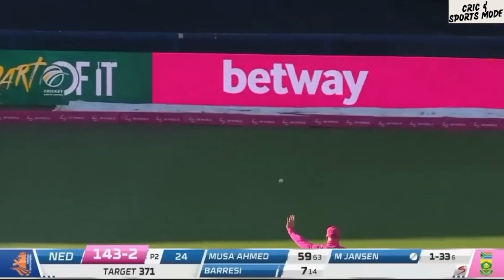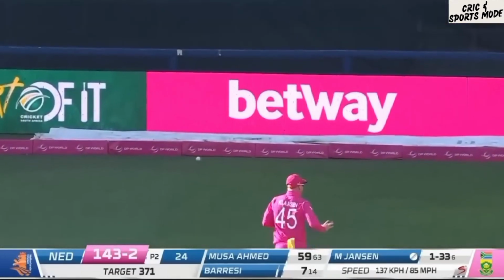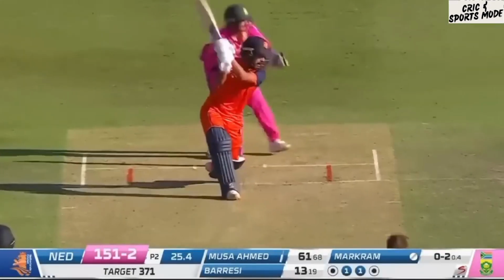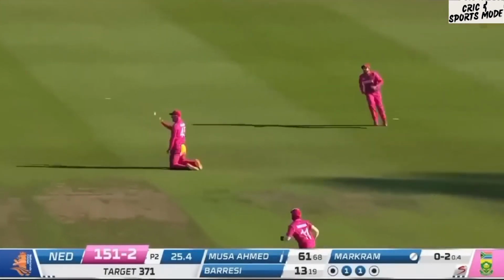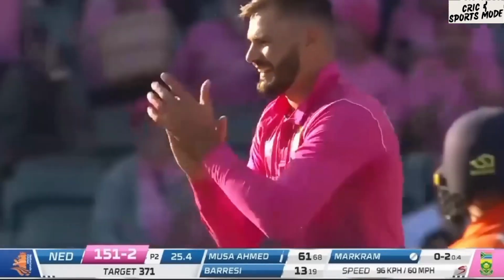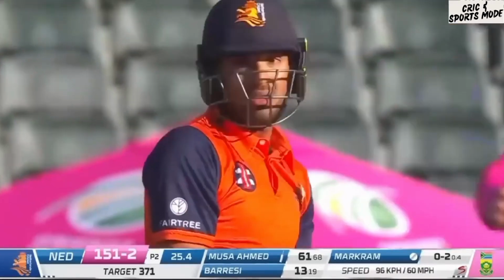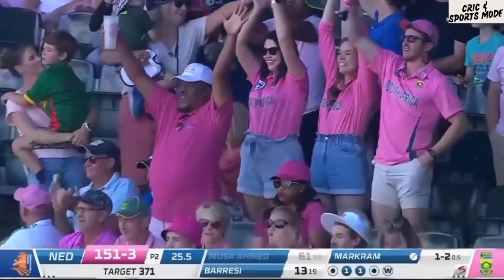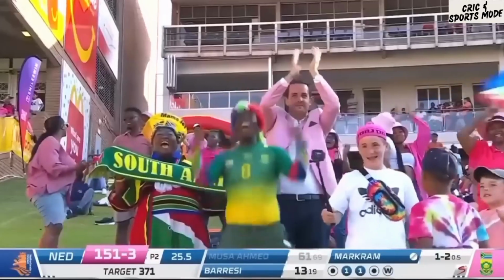Top edge. Bouncer attempted, but more runs flowing from the Dutch now. Is that a catch? Yes, it is. Mike Hazeman, take it away. Two balls out, that's all. Gets a ball, picks up a wicket. Over to you, Chris Morris. Record.